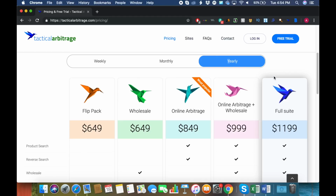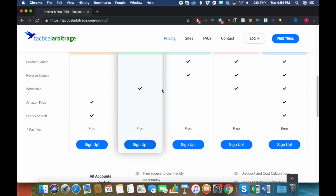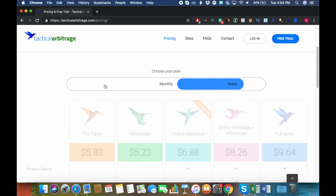So with that being said, the annual plan for me would make the most sense because I can save a decent amount of money to pay it all up front. For the full suite, it's just $100 a month. And then if you look at these, they're around $50 a month. So it is a good price. It is good if you do have the money up front. If you don't, then you can go to the weekly plan.